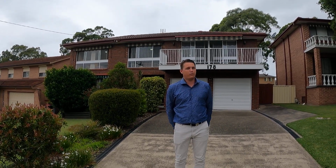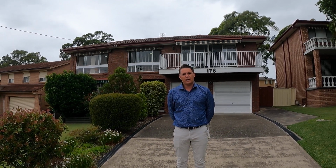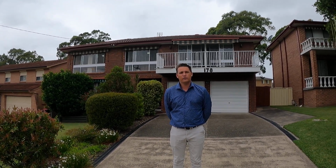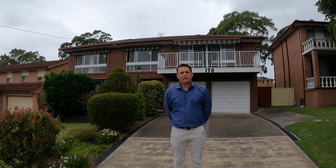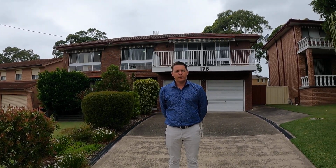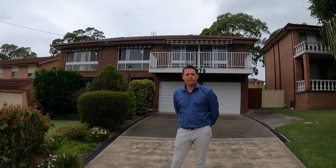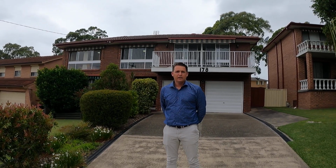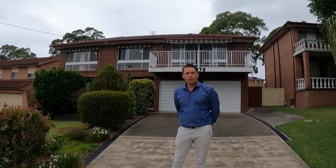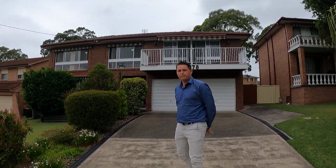We're proud to present you number 178, Aries Way, Elermore Vale. This is a quarter acre right in the heart of Elermore Vale, within close proximity to all shops and services. It's an absolute pleasure to be able to promote and bring this property to the market. It's a large family home consisting of 5 bedrooms, 2 bathrooms. It's been well cared for by the owners, and it's an absolute pleasure to bring you through. So let's go through and have a look.